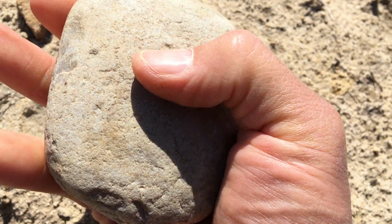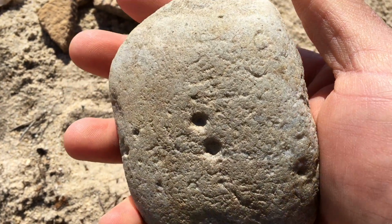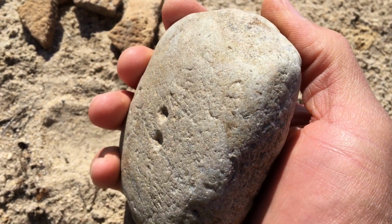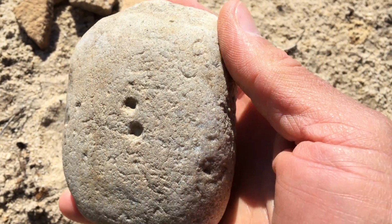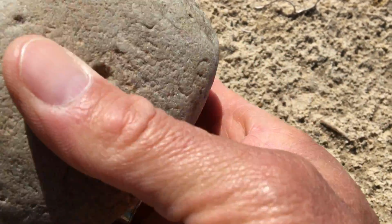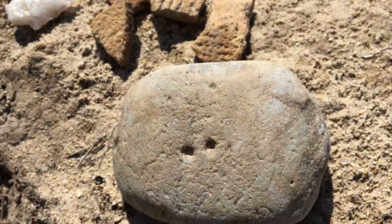Never found a hammerstone with those two little holes, nothing like it. So their personal expression is right there. Just unbelievable. The stamp of their humanity. Conservatively 4,000 years old. Unbelievable. I'm going to leave that right there for a second.